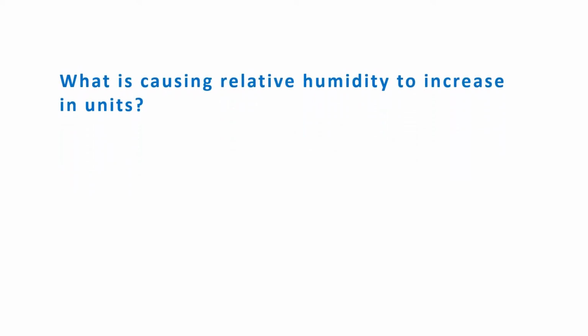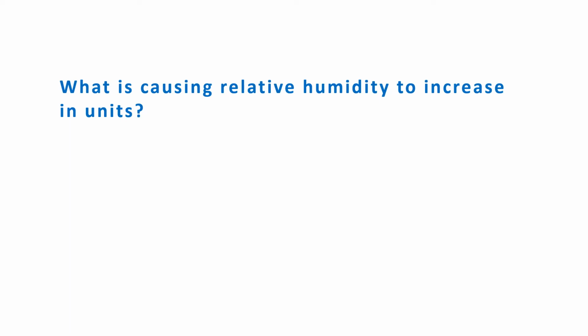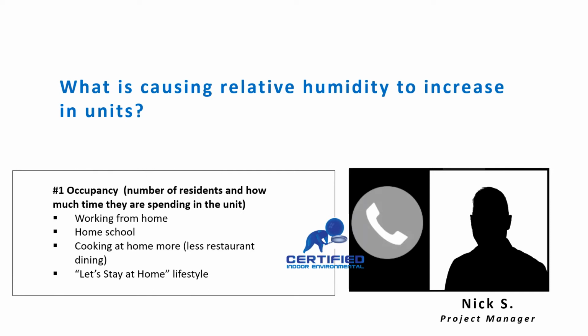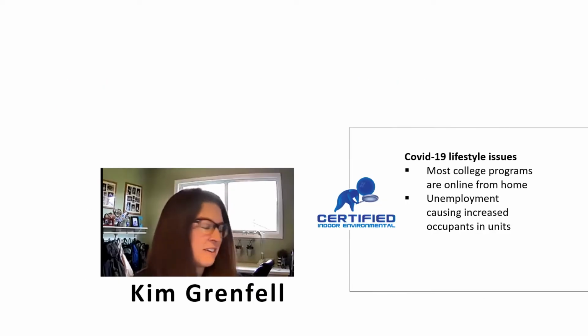Nick, as a project manager with Certified Indoor Environmental, you've gone into many units and attic spaces over the last few weeks. What are you seeing that is causing relative humidity to increase in the units? The occupancy load is definitely going to be higher for longer periods of time than it would normally be if school was in session, and if people weren't also working from home. Not to mention the families, myself included, who have had college students schooling online come back home. So our occupants have increased. And maybe other family members who are out of jobs and on hard times and needing a place to stay have been taken in to those units as well.